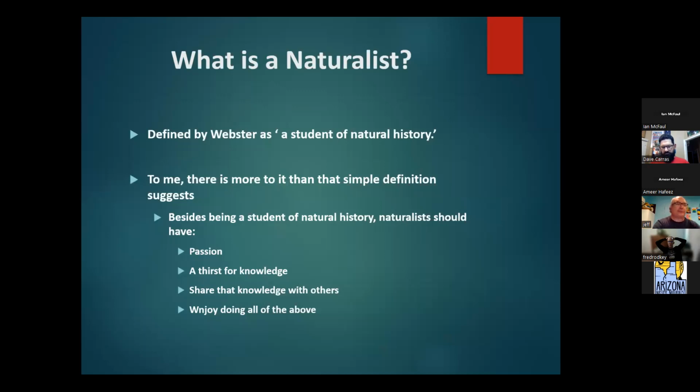So that was the Sky Islands in a rocket ship because we went through them pretty quick. And so one of the learning objectives for this presentation is what is a naturalist? And Webster defines it as a student of natural history. And I mean, that's true. I think that is accurate.